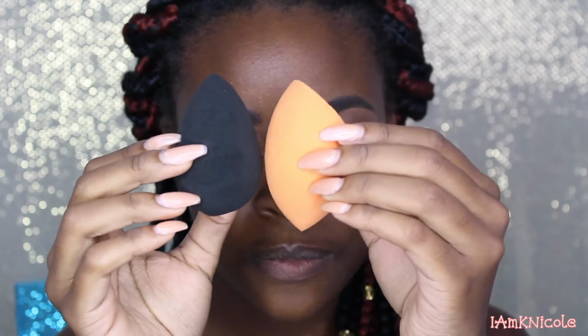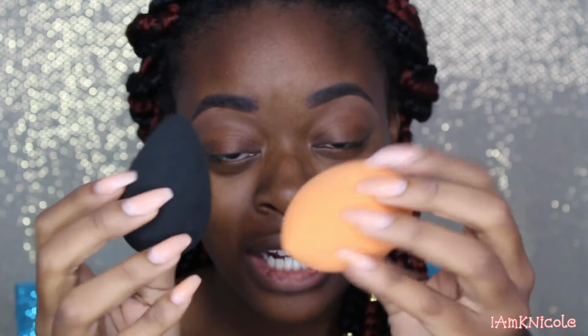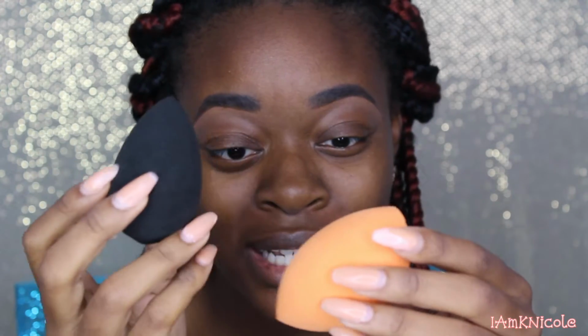I'm going to try this today in place of my LA Girl Pro Concealer, so we're gonna see how it works. And today I'm going to be trying the Beauty Blender for the first time. So I just wanted to show you guys the size difference between the Beauty Blender and the Real Techniques sponge. I just washed this and I just dampened this, so it was a lot smaller before I wet it, but it did get just a little bit bigger.